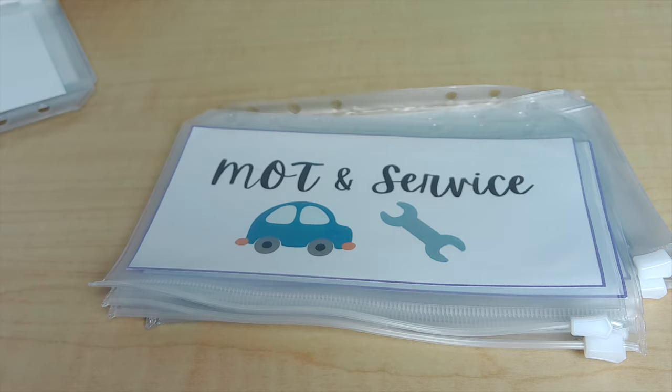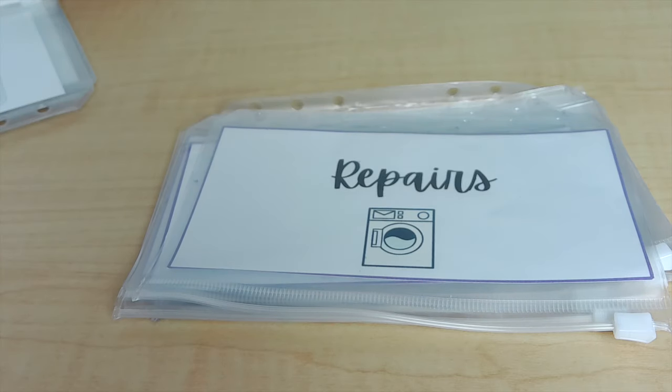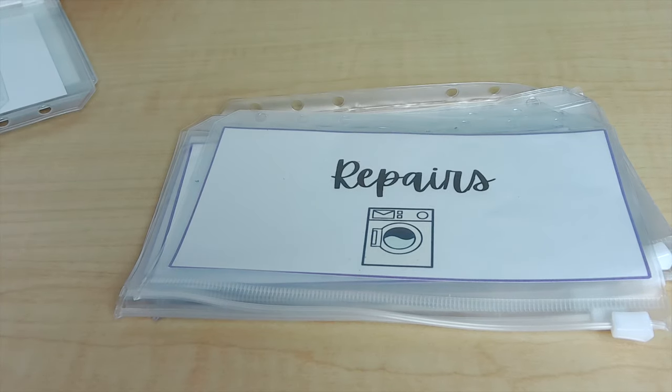Okay, money rant over. The next one is repairs: washing machine, tumble dryer, boiler. Again, this did not have enough money in it this last year. My sinking funds, I said at the start, are done purely from side hustle income. So Etsy income, YouTube income, blog income.